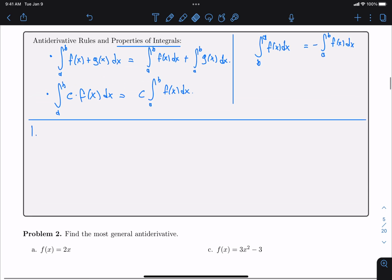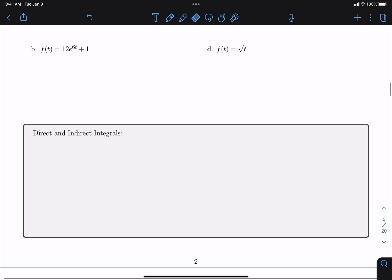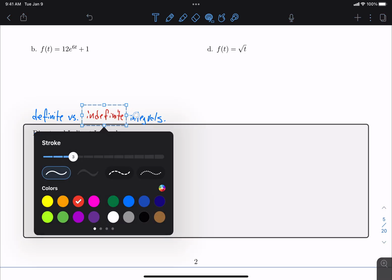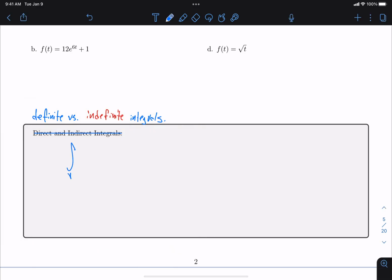I need to talk about something else before I talk about these rules, which is this box. Sorry, I hate to jump around on you all, but I need to talk about this first. So this should say definite versus indefinite integrals. So what is a definite integral? A definite integral, in fact, why don't I make this one? We'll make that one red. Okay, so a definite integral is integral from a to b of f of x dx is a number, okay? It is the area under the curve.